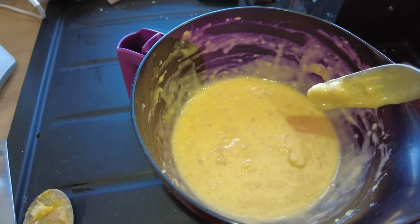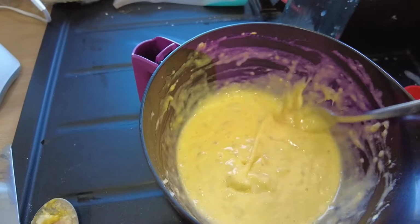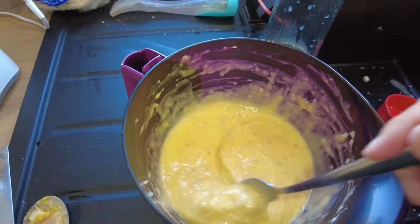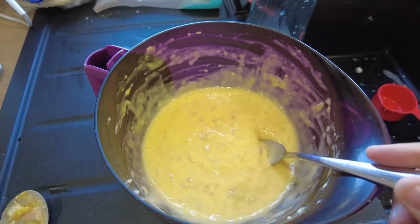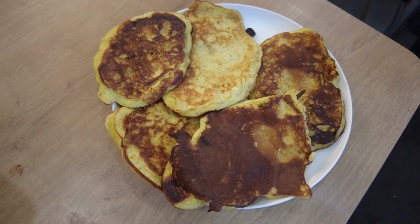This is what your batter should look like. I just use a fork to smush the bananas and then give it a mix. It is a little bit lumpy. Depends how far you want to go, but this is how I cook it, and the boys don't complain. Alright, so these are what they look like when they're done. It made 6 big pancakes.